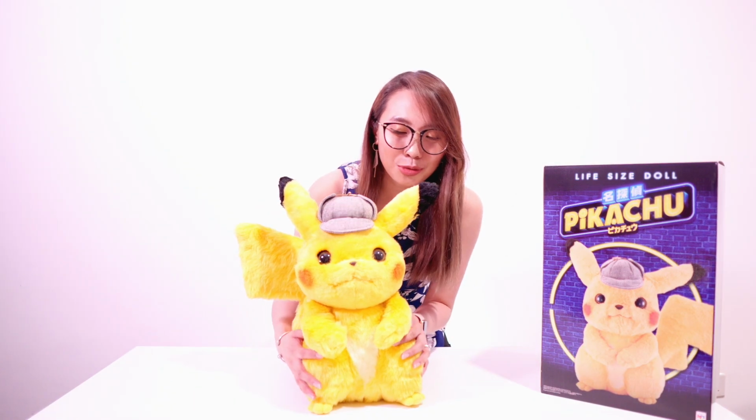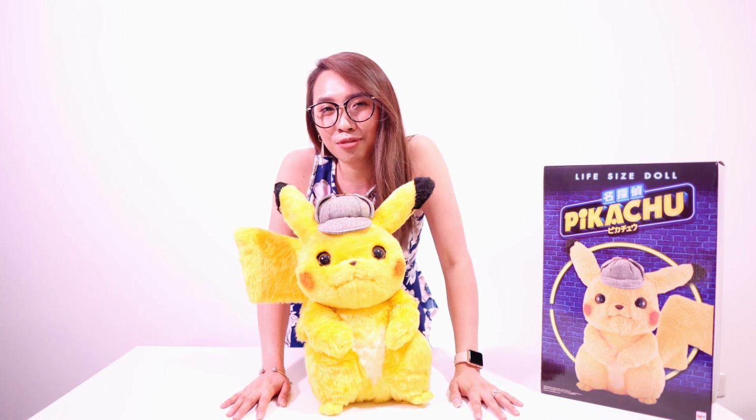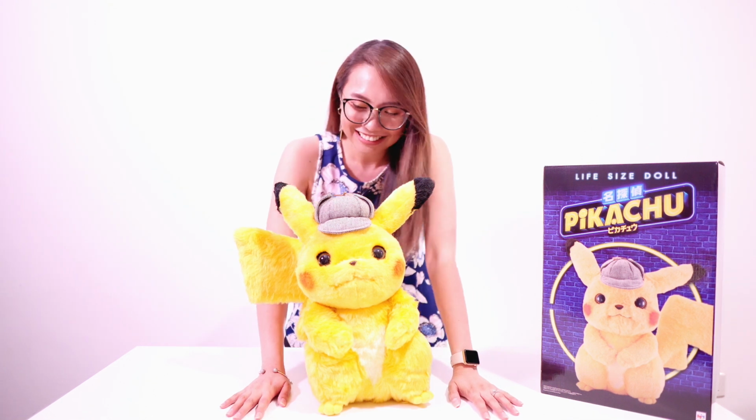Alright guys, that's it. We will play with Pikachu first. That's so cute! He's so cute! He's also huggable! One thing is missing: his magnifying glass, his coffee, and Ryan Reynolds' voice.